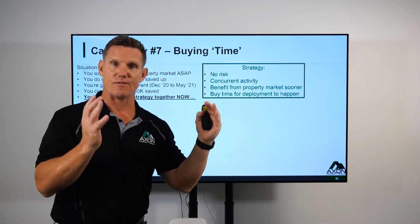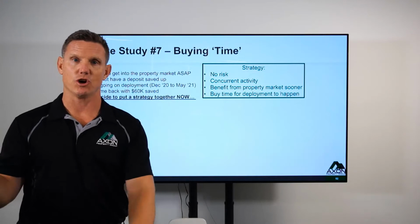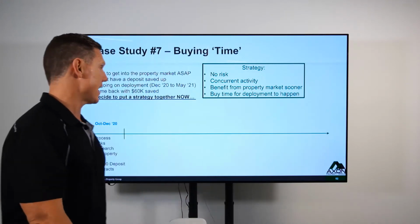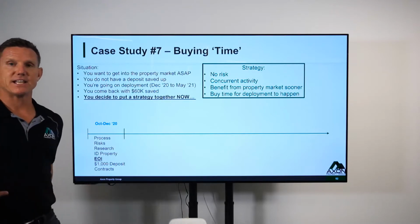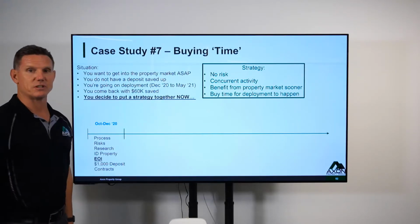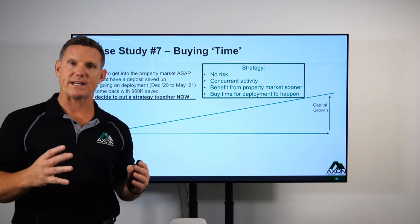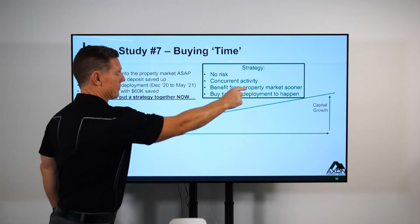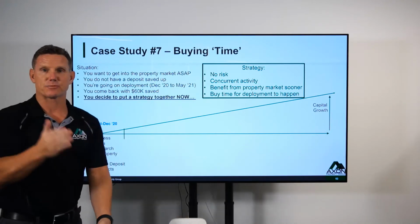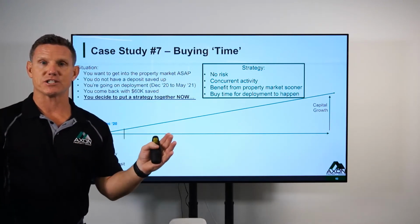You can go away, focus on coming back, focus on doing your job, and then get started again with your property stuff when you get back. So you can do all these things before you leave. And as Dan said before, as soon as you put your expression of interest in, that's when you lock the property down at today's prices. But you also start to benefit from the property market, because as soon as that expression of interest goes in, they can't change the price on you.